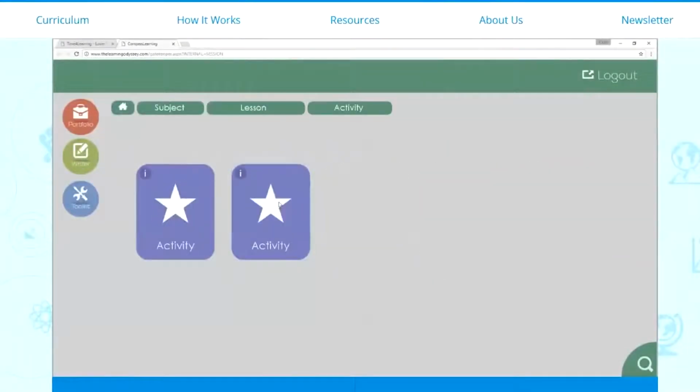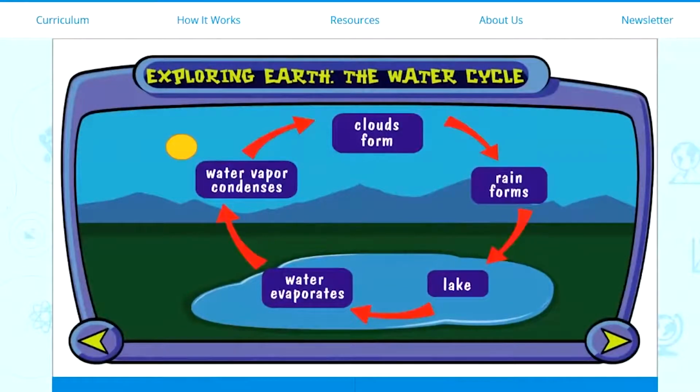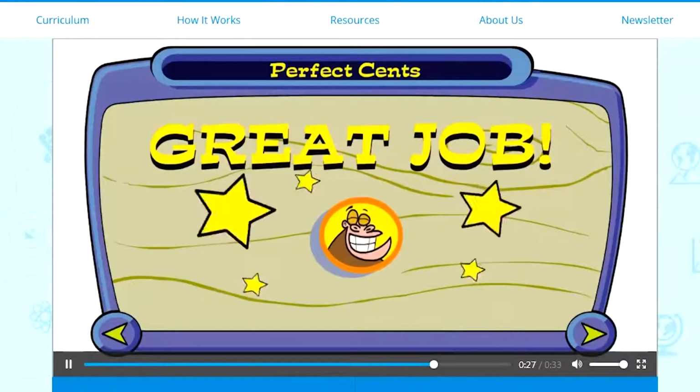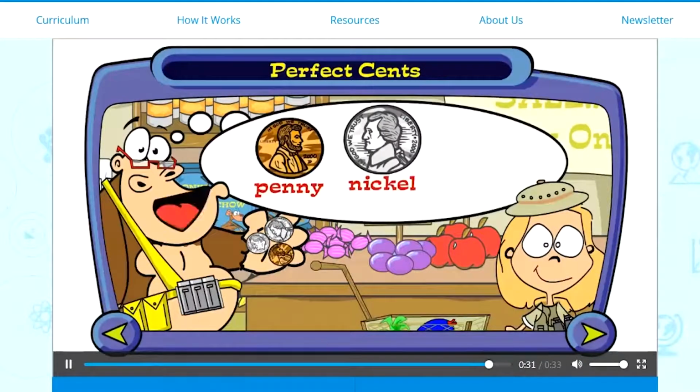Just like ABC Mouse and Starfall, Time for Learning also offers animated interactive lessons, which are really fun, especially for kids that don't like dry, boring textbooks or workbooks. But unlike ABC Mouse and Starfall, Time for Learning actually expects the kids to take quizzes and tests, and they really have to understand the lesson before they can move on to the next one. It's like a real curriculum.